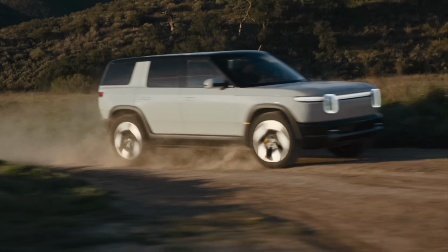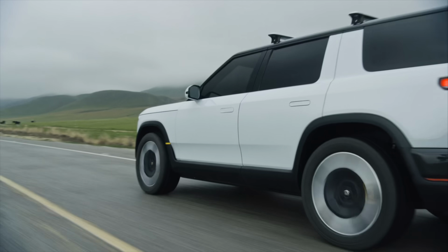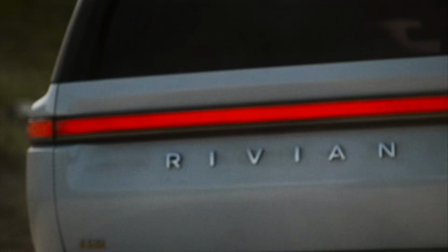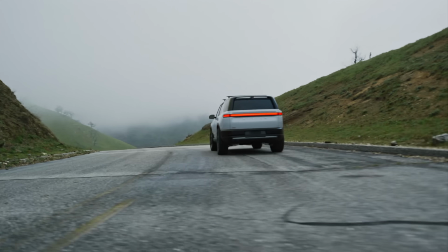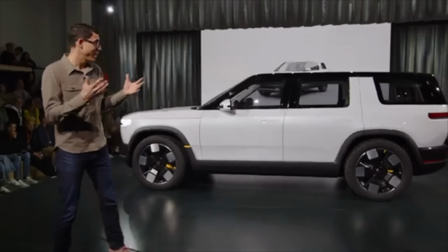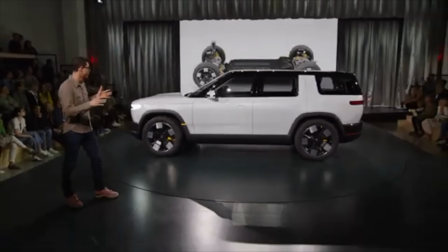The R2 is still expected to offer all three variants of motor configurations, from low cost to max range, and then the performance version with 3 motors for a spicy 0 to 60 time, quote, well under 3 seconds. Multiple battery pack sizes are still expected, including an over 300 mile range option.